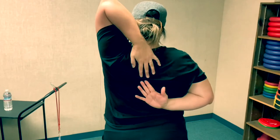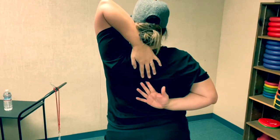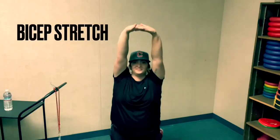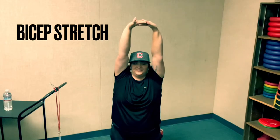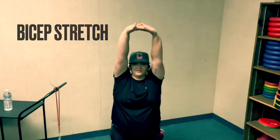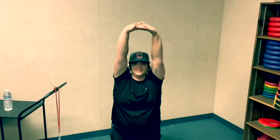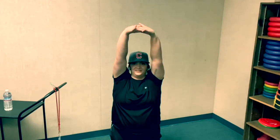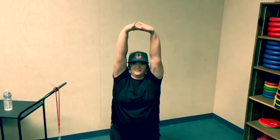Lift with your legs, lift with your legs, lift. Stay standing. I'm kneeling so that you can see my arms during the entire stretch. Lift with your legs, lift with your legs, lift.